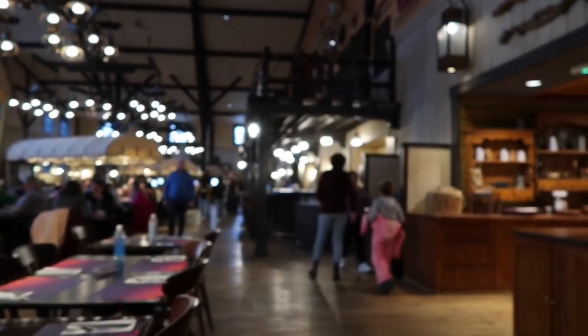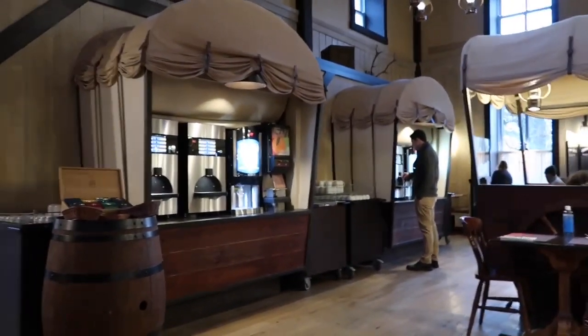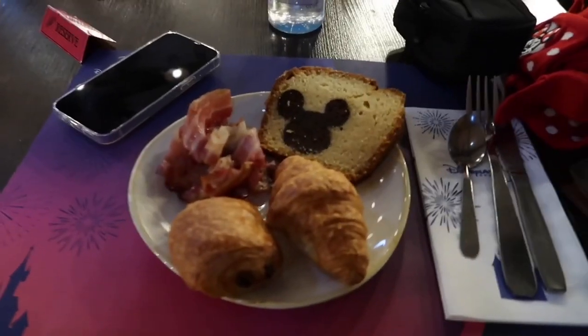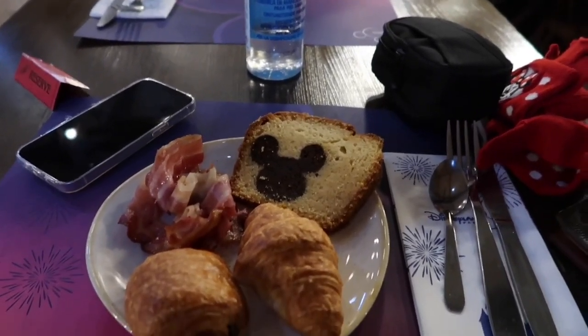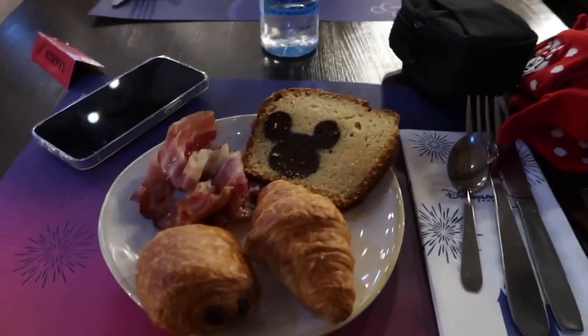So this is the breakfast area. I can't take any pictures of the buffet because there are just too many people there at the moment, so unfortunately I can't show you the buffet. This is the drink station, and there's another overflow breakfast just through here. So far this morning I wasn't overly hungry, so I've picked up a croissant, some bacon, pain au chocolat and some Mickey cake. They do Mickey waffles. I'm hoping to show that in a bit. They're just bringing some more out first. More from me in a minute.